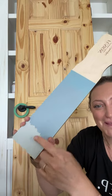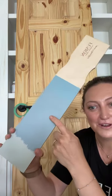So this is Pebble and this is Champness, and our brand new feature color that I'm going to be painting with today is Paisley. I'm going to be painting this door behind me, and I'll show you all the prep steps that you need when you are painting a knotty pine door like this. And yes, tell me what you think about this color so far.